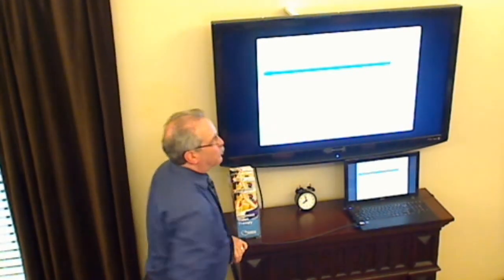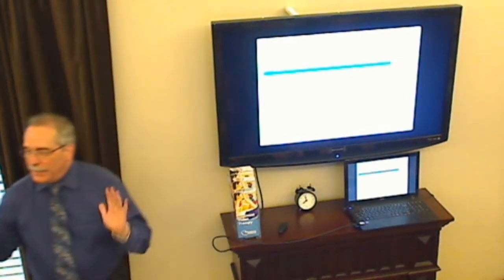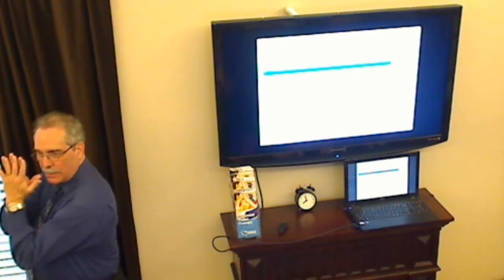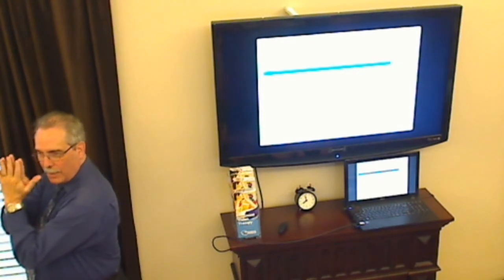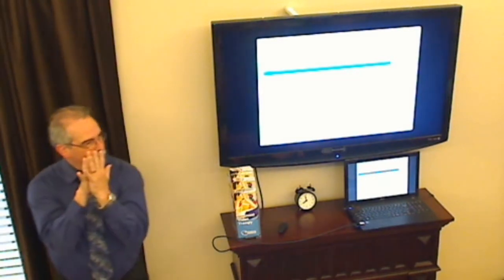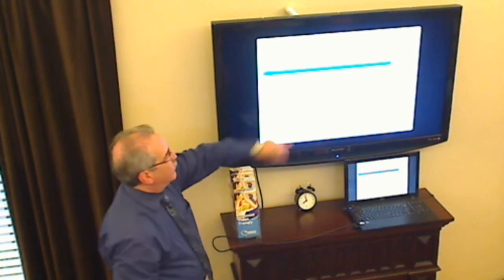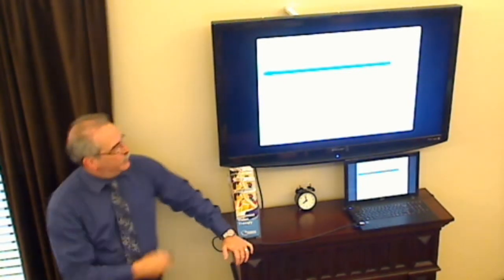Or the child says the print is blurry. But it might not be blurry, it might actually be double. Because if it does this, okay, that looks blurry. It's actually two. Okay? Or they have any problems with focusing stuff.